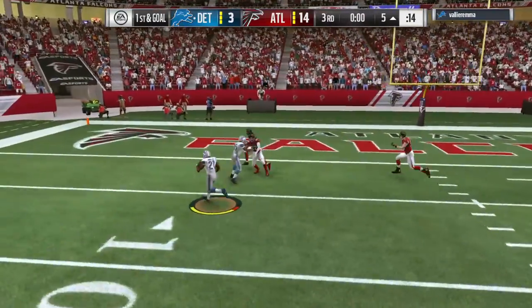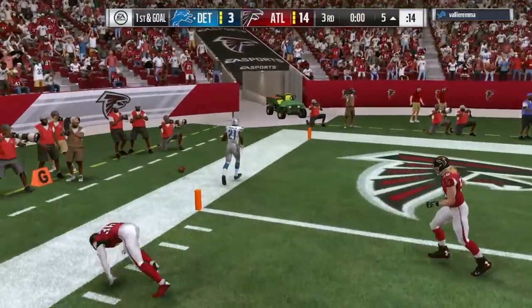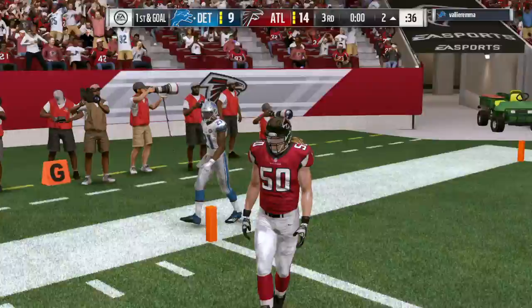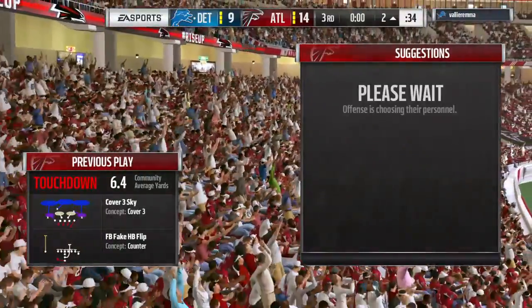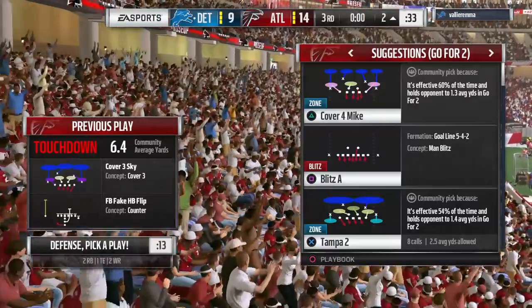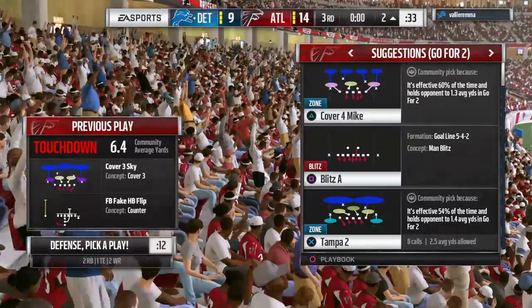They'll try to run it in with Abdullah. And he's going to take it in for a Lion touchdown. Amir Abdullah taking it in from 4 yards out. And the Lions able to get this back within a touchdown. And they're able to run it in.